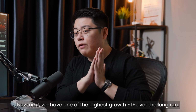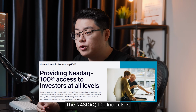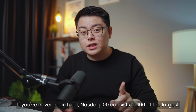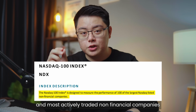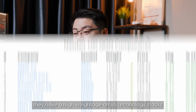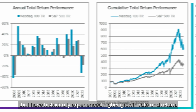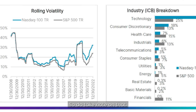Now next, we have one of the highest growth ETFs over the long run, the Nasdaq 100 index ETFs. If you've never heard of it, Nasdaq 100 consists of 100 of the largest and most actively traded non-financial companies listed on the US Nasdaq Stock Exchange. And the unique point about this index is that they have a high weightage on US technology stocks that have historically experienced higher growth rate and return. But it does also come with equally higher volatility, so do take note on that.